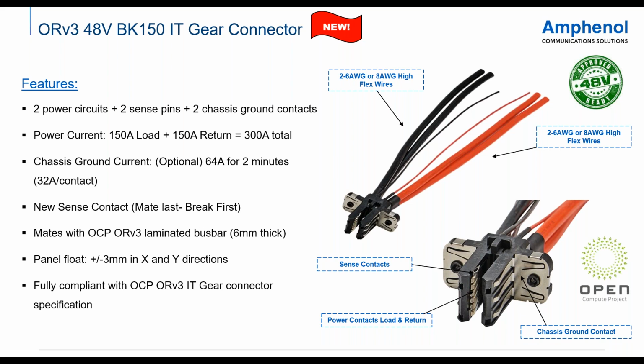And then we have new sense contacts, right? So this is for the hot swappability circuitry within the system. These connectors can be mated and unmated under load. So the sense contacts are mate last, first break. The sense contacts will disengage, and there will be a number of milliseconds that the system will be able to power off to avoid any arcing or power damage to the contacts.